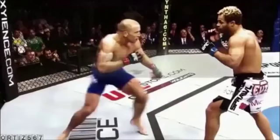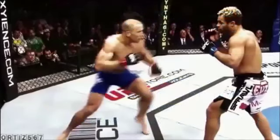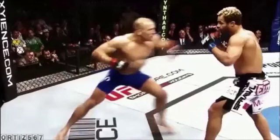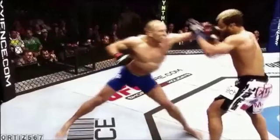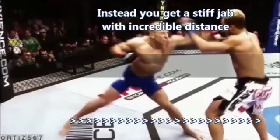So, let's start with Koscheck. Now, Koscheck is known for an overhand right. That was his power strike. So, two of the things you want to do against somebody like that is either jab inside of that, double jab, or you can also counter with a fade right left hook, which I had shown earlier.